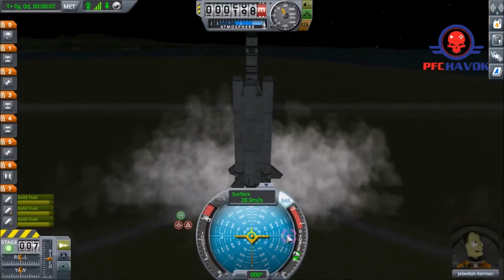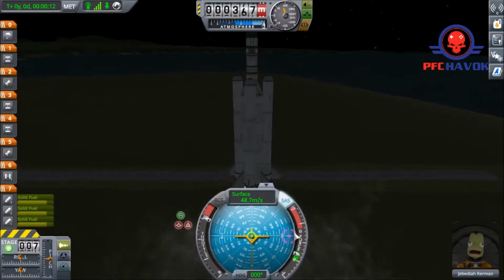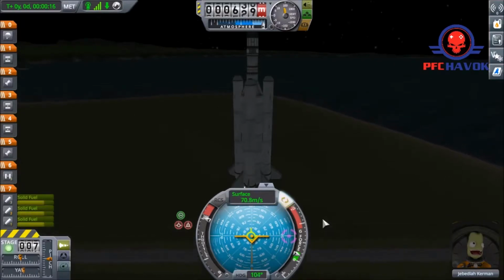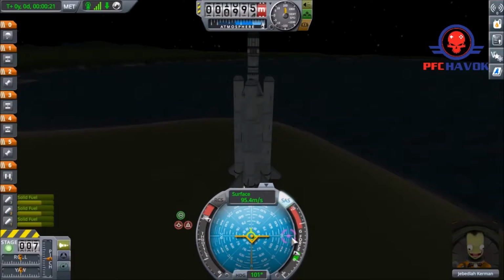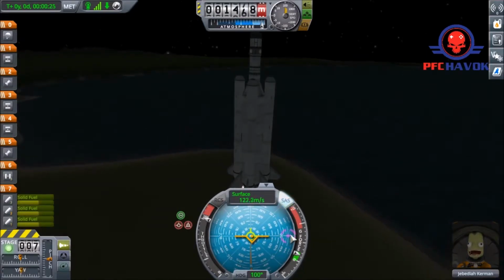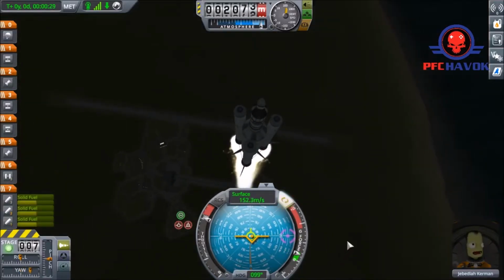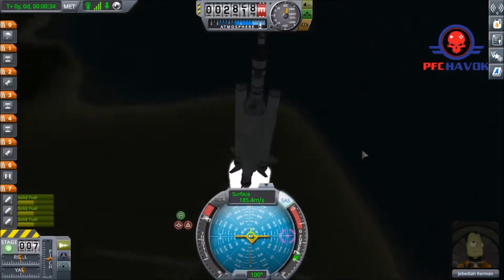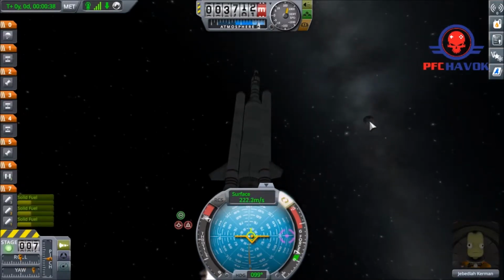And with the target set on the Mun right there, this is pretty much going to take us directly to the Mun, as long as we stay aimed at that. Bit of a slight, minute roll, just to keep us going in that correct direction. There's the Mun. We're going to go right to her.